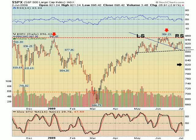So what I'd like to do is just continue here with what we've seen in the market up till this week. And let's begin with the Standard & Poor's Index. One of the things that you can see here on the right-hand side is a head and shoulders pattern. I've labeled the left shoulder and the right shoulder, and of course the head is where we have the red arrow. The dotted line underneath is what we call the neckline.